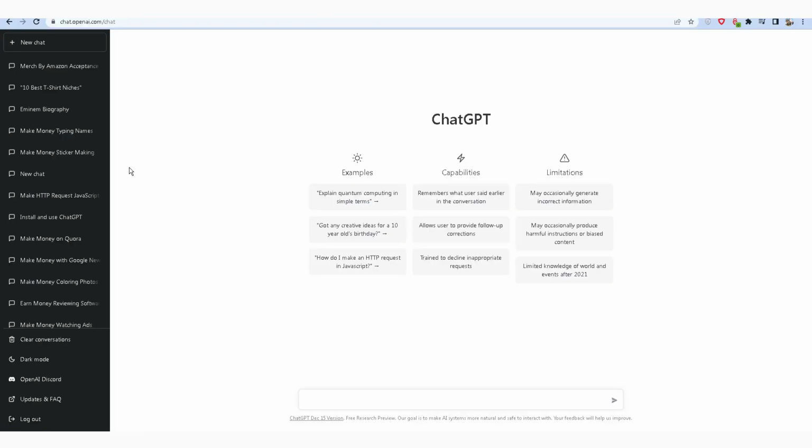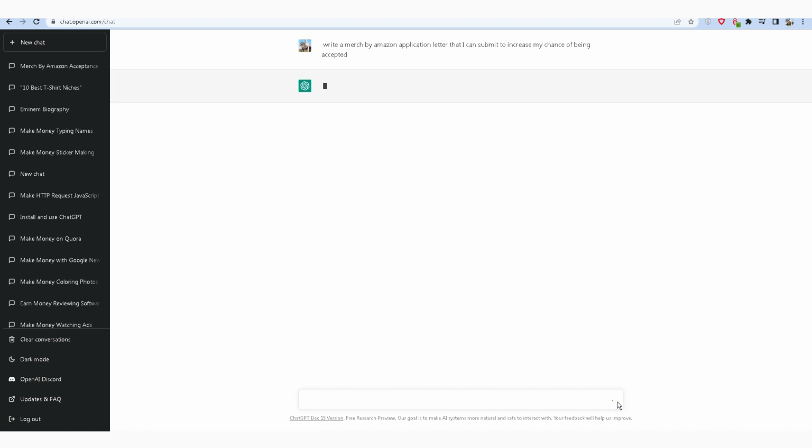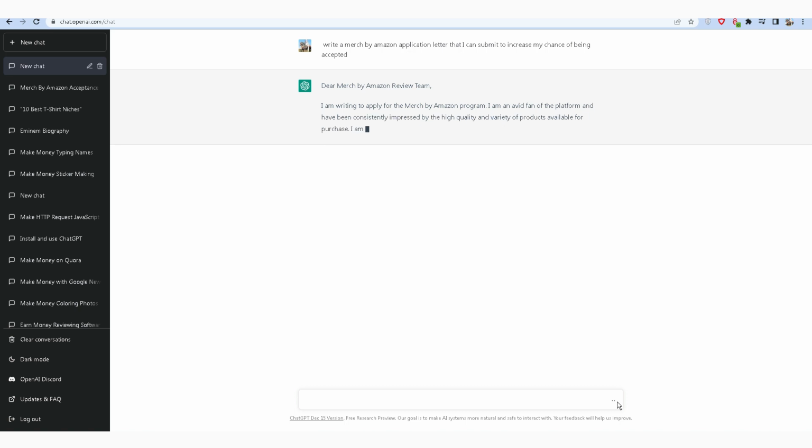The interface of the site appears with us in this form. Here you can use artificial intelligence to get accepted into Merch by Amazon. Now we will ask the site to write a Merch by Amazon application letter for us. Right here, write a Merch by Amazon application letter that I can submit to increase my chance of being accepted. After that we click here. It directly starts writing a letter that will serve for your application.